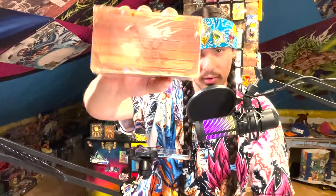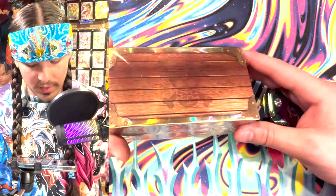I also got this weird treasure box. I have no idea what's in it, but it's shiny also. So since it's shiny, it should have some nice Shripm'ings as well. So I think I'm gonna start actually with this treasure chest.